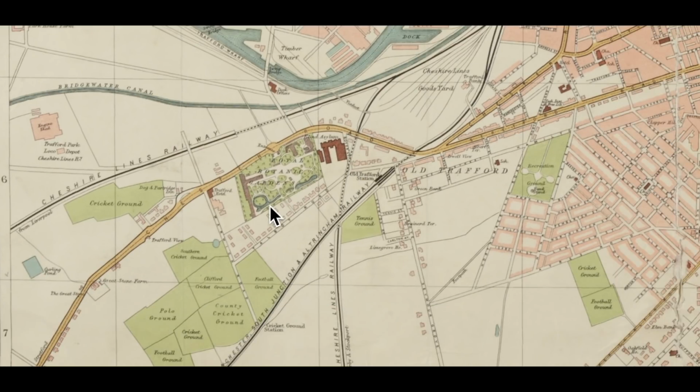Okay, just a little side story point of interest. Look where the cursor's going there. Botanical Gardens, that's White City Retail Park now. I think we lost something there, didn't we? It used to be a Botanical Gardens.